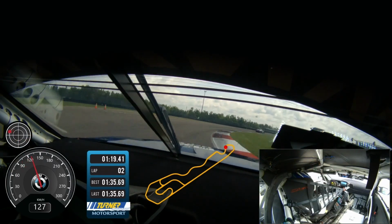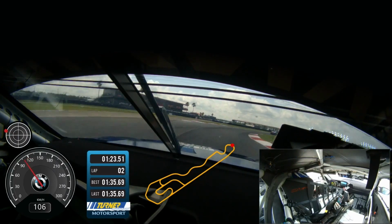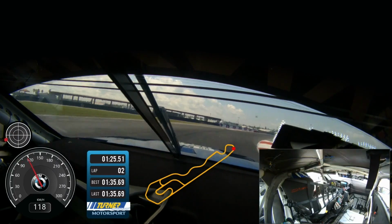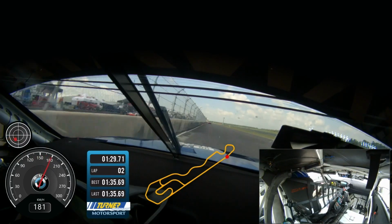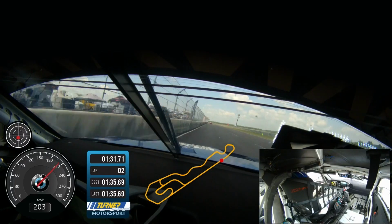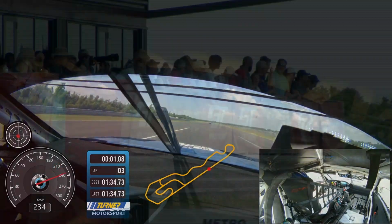And then the last section is all about setting up for your run onto the front straight. So here we are, turn 16, the last corner. Get a nice early exit, early to the throttle. Right out to the wall there, and that's a lap around Nola Motorsports Park in our Turner Motorsport M4 GT3.